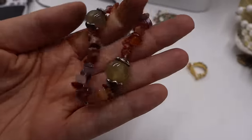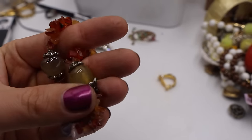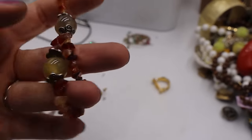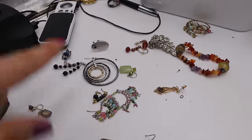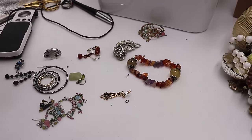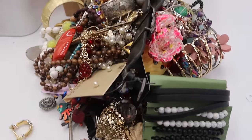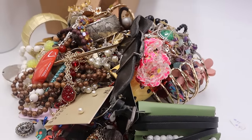I did find this. This is some carnelian and amethyst, probably a peridot. It's a stretch, so the stretch is still good. But these are some of the earrings we don't have matches for. I really love this one. We'll see if we can find any today. I don't know. We'll see. But I was really happy that we found the match for the cufflinks. That was awesome. Okay.